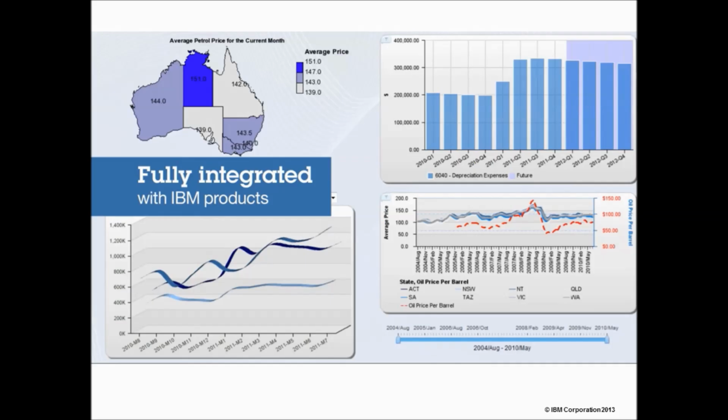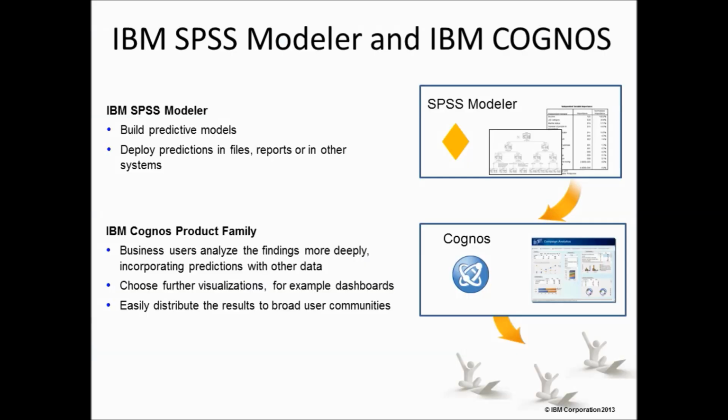IBM SPSS Modeler is fully integrated with other IBM solutions, such as SPSS software, IBM's Cognos and Netezza products. Here one can see the roles of IBM SPSS Modeler and IBM Cognos. In Modeler, one builds predictive models and deploys predictions that can be output to files, reports, or other systems. One of these systems could be IBM Cognos products, where business users can analyze the results more deeply, incorporating predictions along with other data, choose further visualizations, for example dashboards, and easily distribute the results to broad user communities.